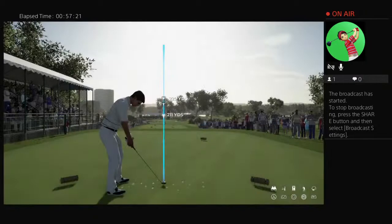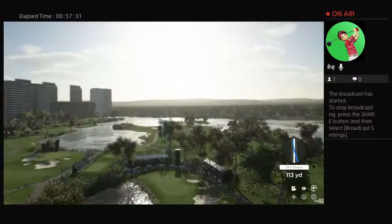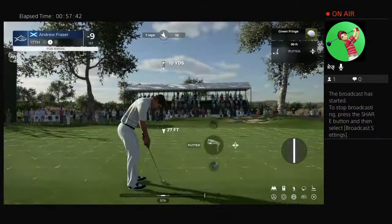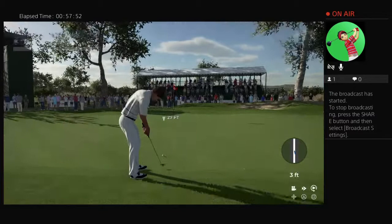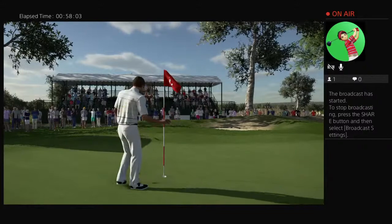Here we are in front of a par 3. Opting for the 5-wood. Stays left even. Second shot here on the 17th hole. How good would that have been if it had dropped? Let's take a look at the leaderboard as it stands. Our leader is a couple of shots up at this stage.